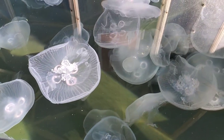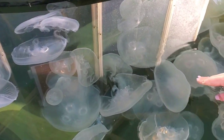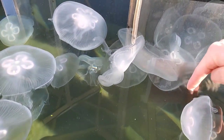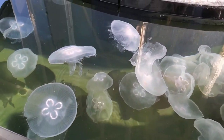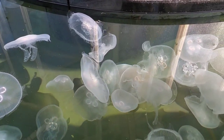There's this really cool setup where you can touch jellyfish. That will be my hand poking the jellyfish. Wait, no, that's my wife's hand poking the jellyfish there. And now that's my hand poking the jellyfish there. It was really fun. The staff did a great job instructing everyone how not to harm themselves or the jellyfish.